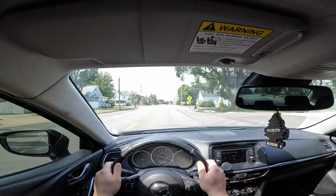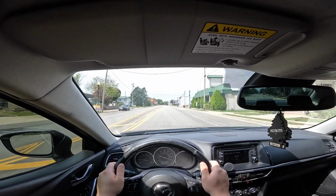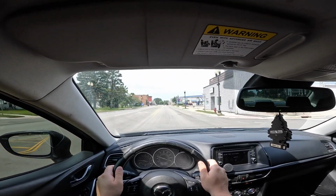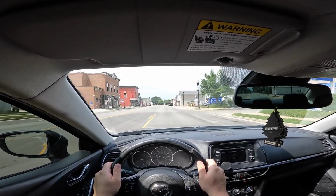Some of the standard safety features it's equipped with are anti-lock brakes, stability control, and of course airbags. Higher trims offer advanced safety options such as blind spot monitoring, rear cross traffic alert, and a rear view camera.